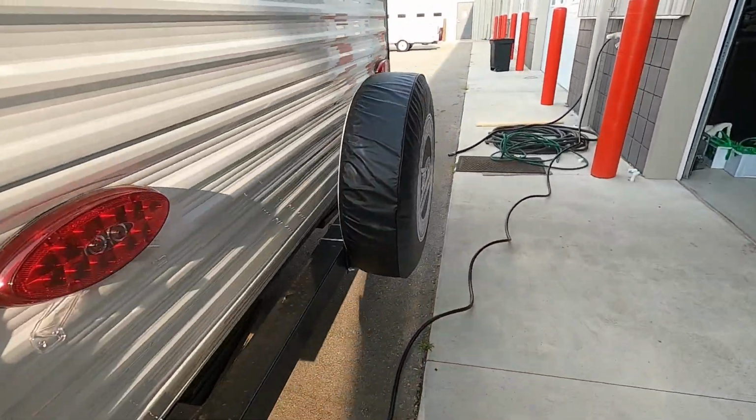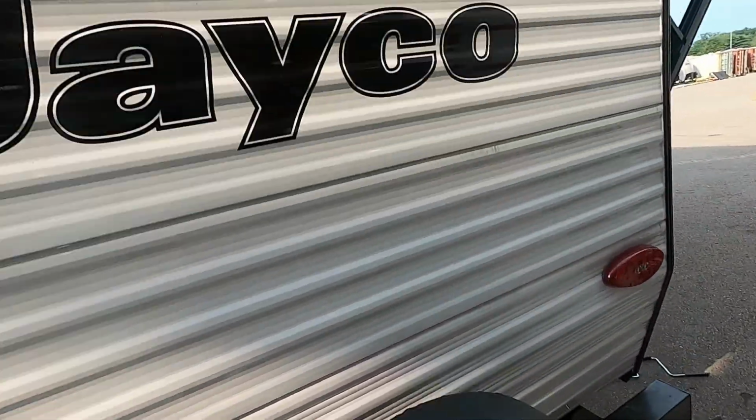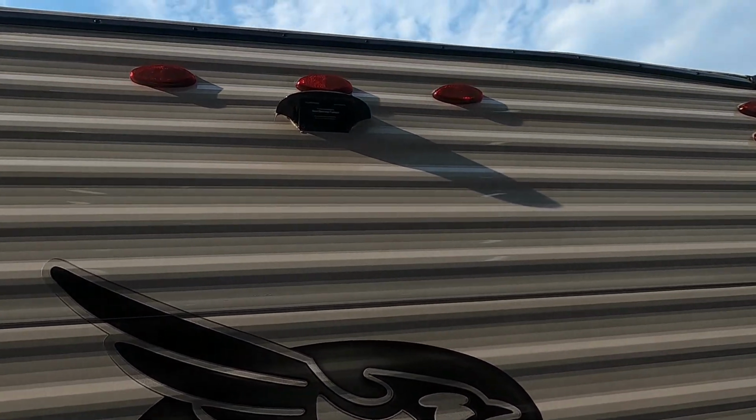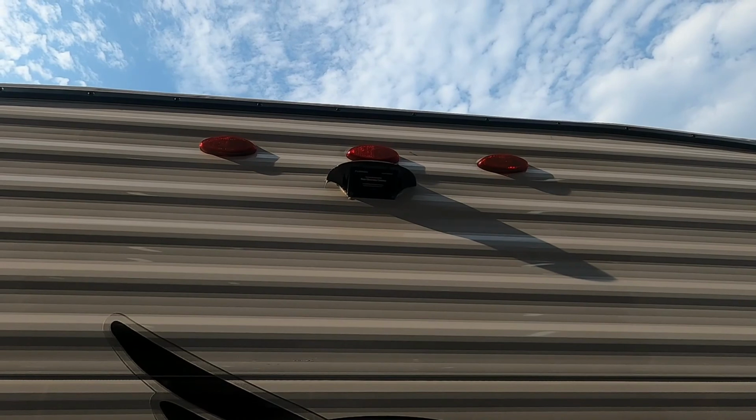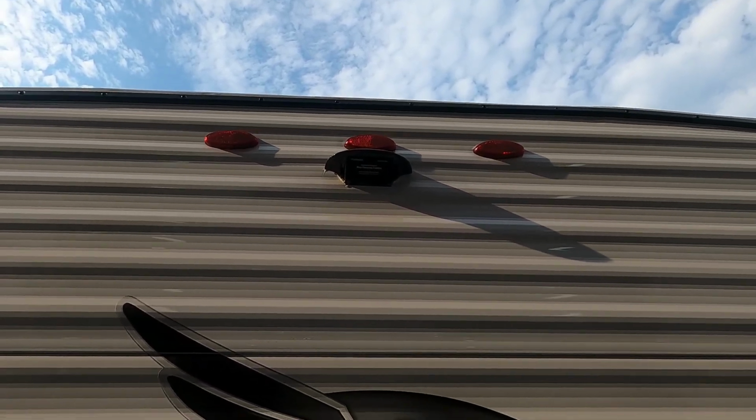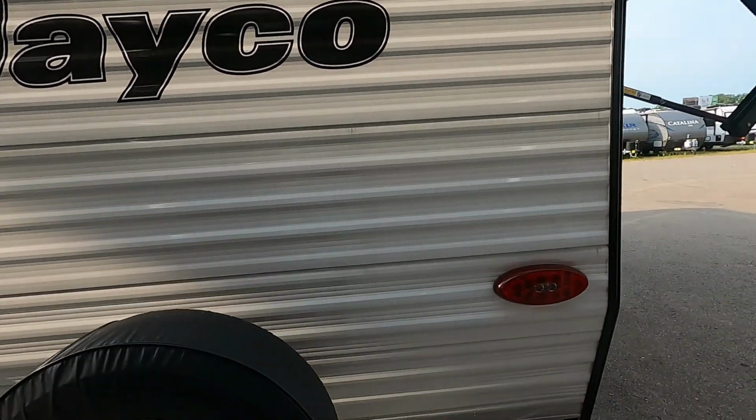Come around the rear, you got a spare tire with a cover. And you also have prep for a Furrion backup camera. It's a device you purchased from our store that sits on the dash of your tow vehicle, electronically communicating with this piece here to give you a backup camera for the unit.